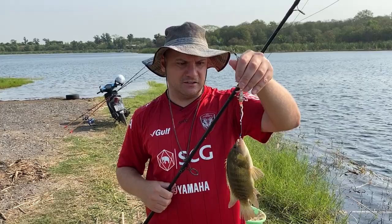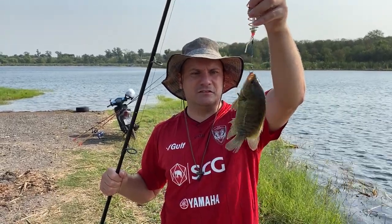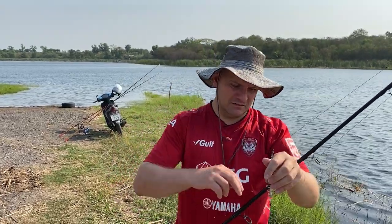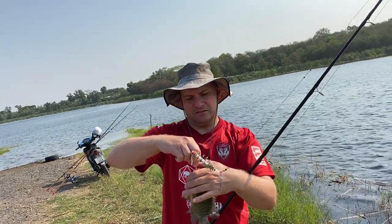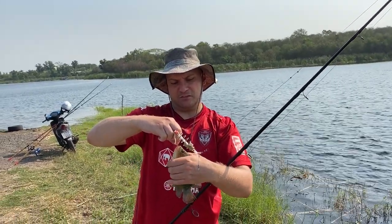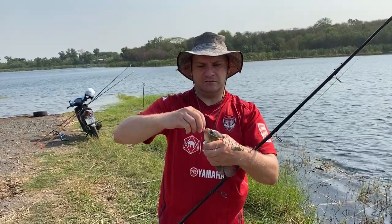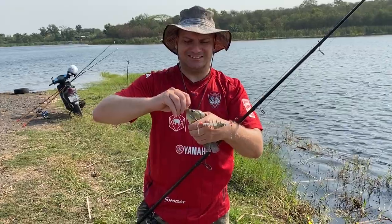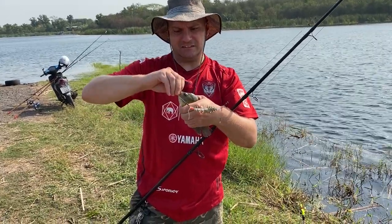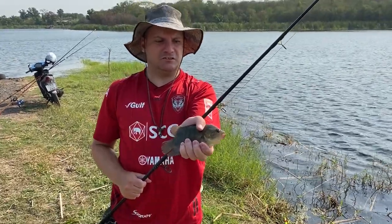First blamar here, yeah. And I didn't even know I had him on. I was just bringing it in to cast it back out. Spiky little buggers these are, like tilapia, aren't they? The gill plates are bloody sharp on these as well. Well hooked. Same size as mine or what? I think yours might be a touch bigger, but nice enough fish. This is the fish that they're worried about in Australia.